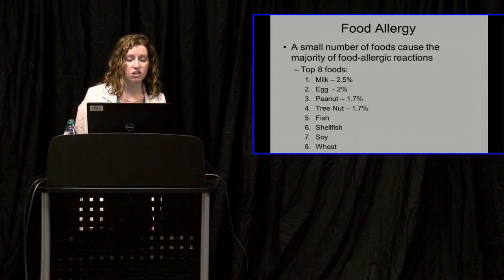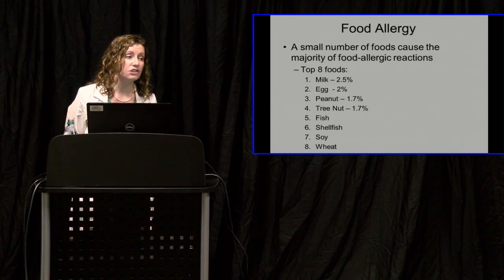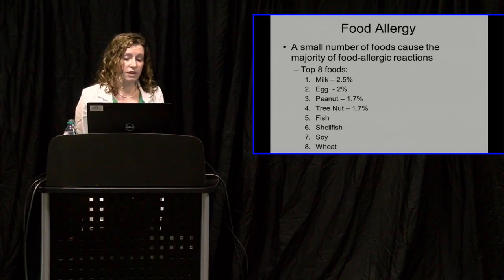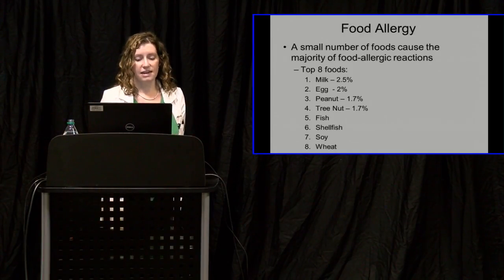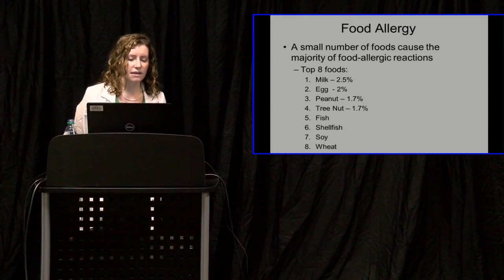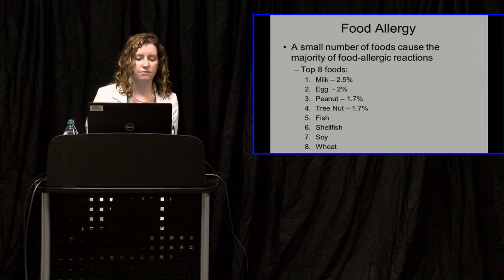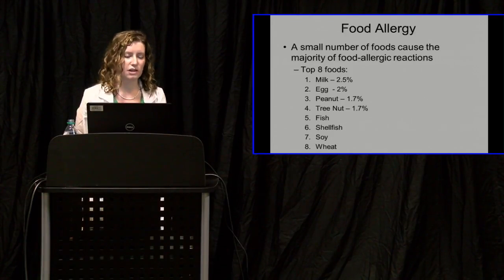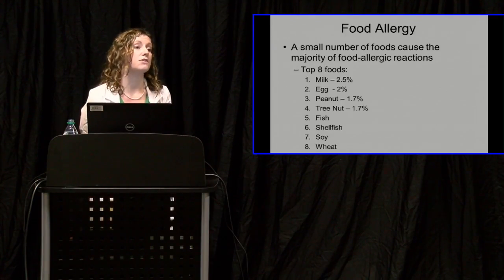Fish and shellfish, again, just like peanut and tree nut, you generally do not outgrow those. Only about 15% do. Soy and wheat are more common in childhood, and they are generally outgrown. The odd thing about the seafood, whether it's the fin fish or the shellfish, just like the tree nut, and what's a little disconcerting about it too, is that you can develop those at any time.